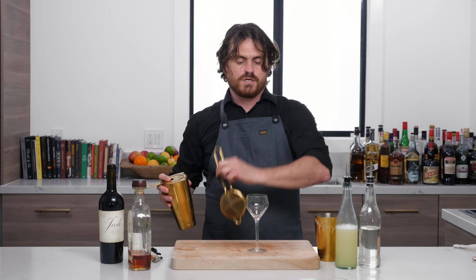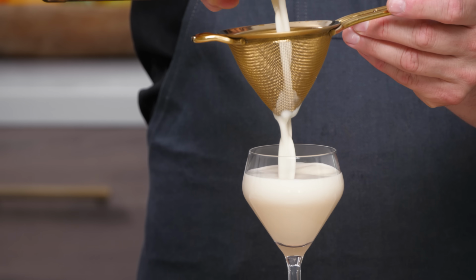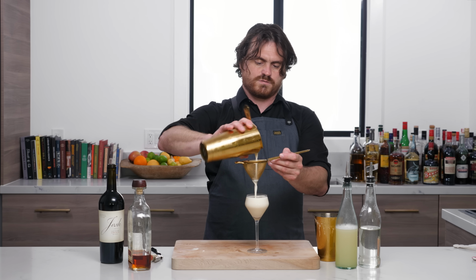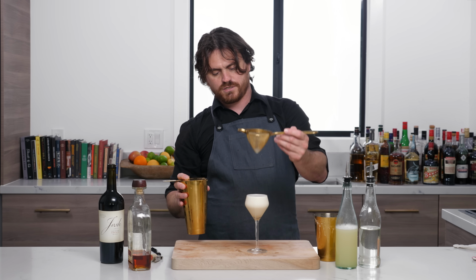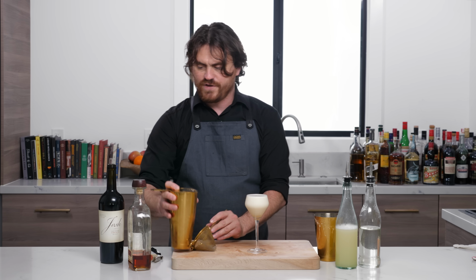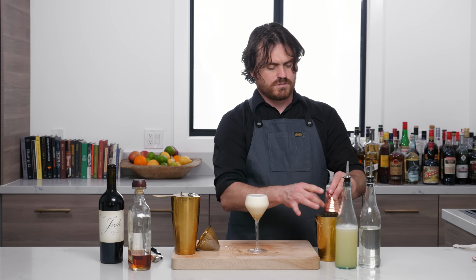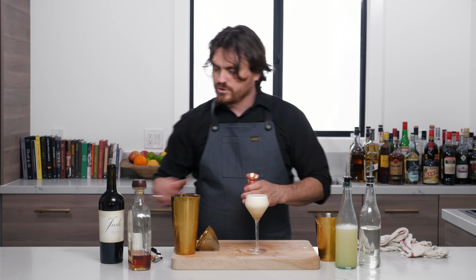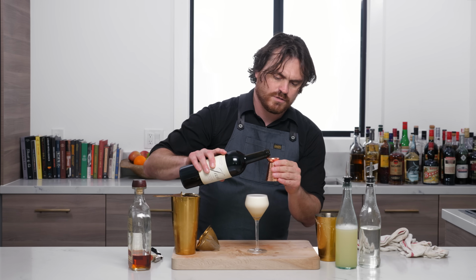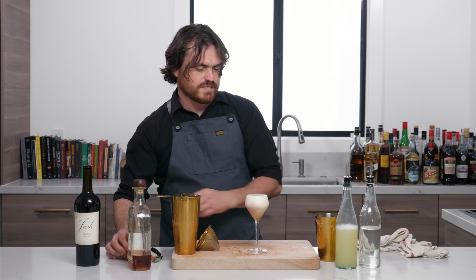All right. And we're going to fine strain. Yeah, perfect. I spilled a little, but perfect. And then we're going to dump that in there. Get this out of here. Get that out of there. Then we're just going to do 1/4 of an ounce of red wine. We're just going to float it in there like that. And that's it. There you got it.